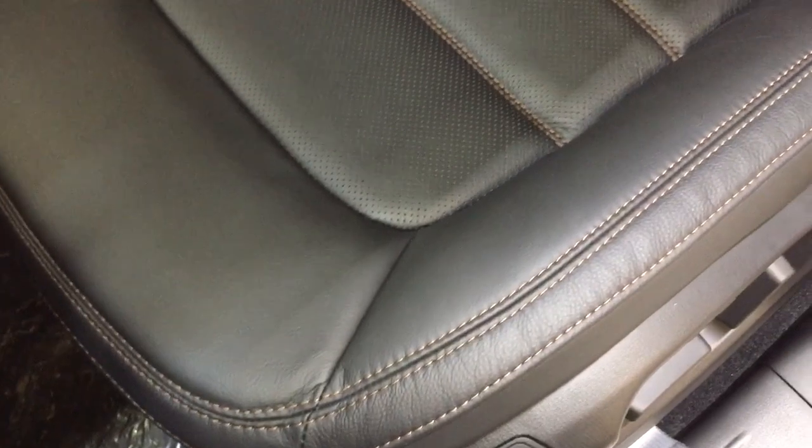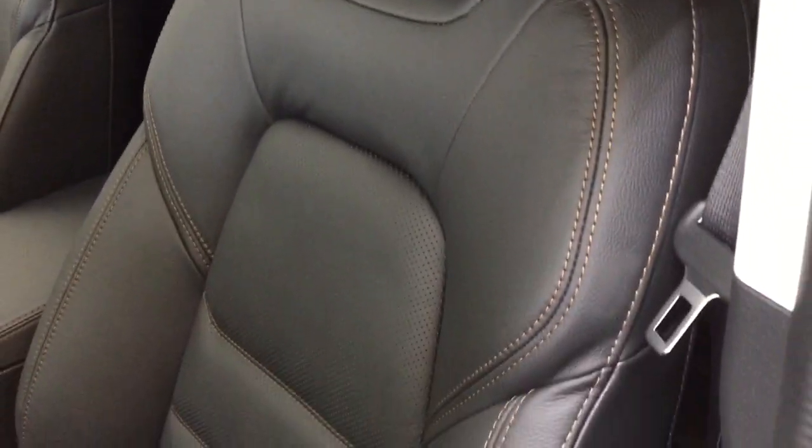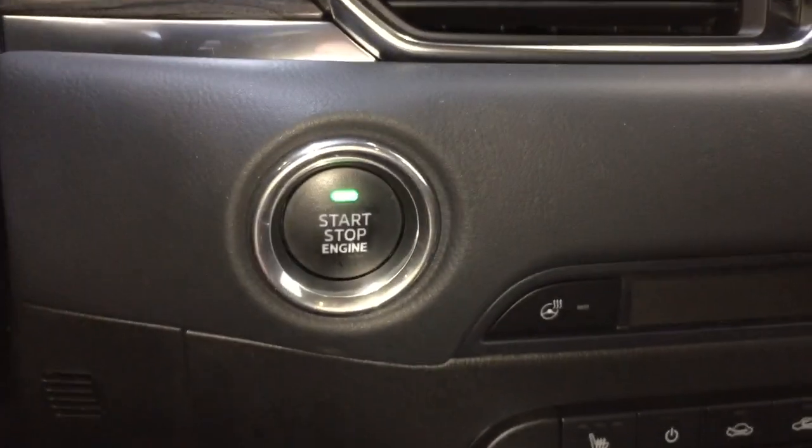Your interior seating on this CX-5 GT Turbo is black leather. You also have available pure white leather, depending on your exterior color choice. We'll take a look inside. Push button start, so we'll start it up.